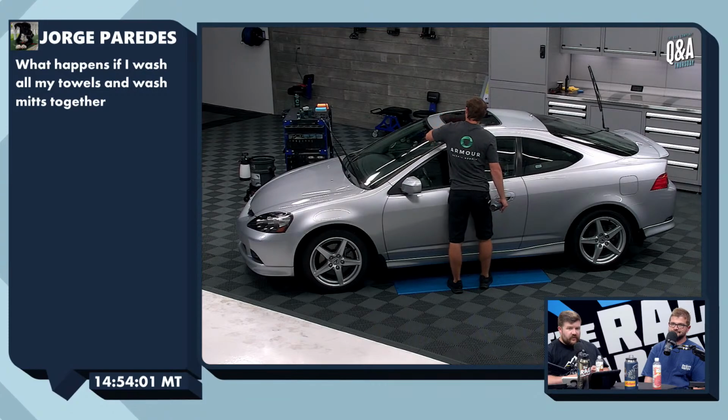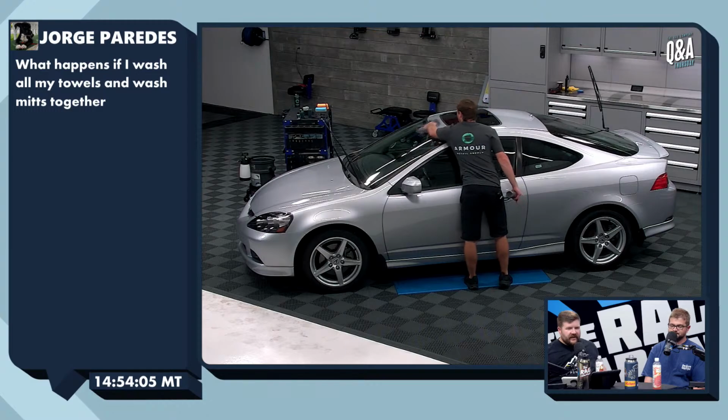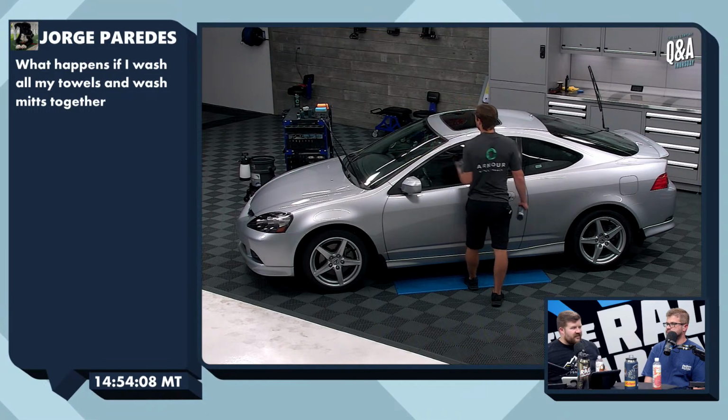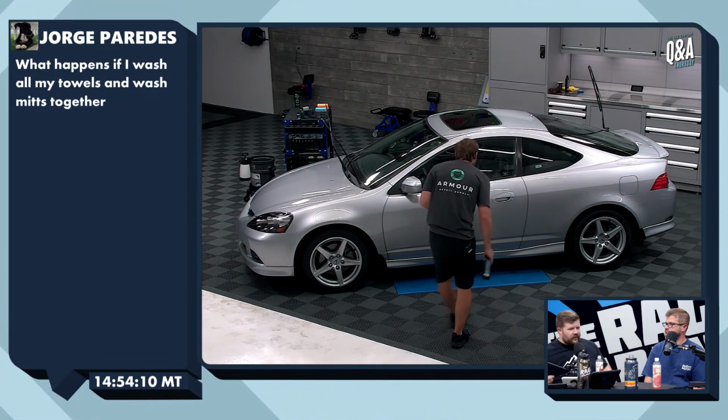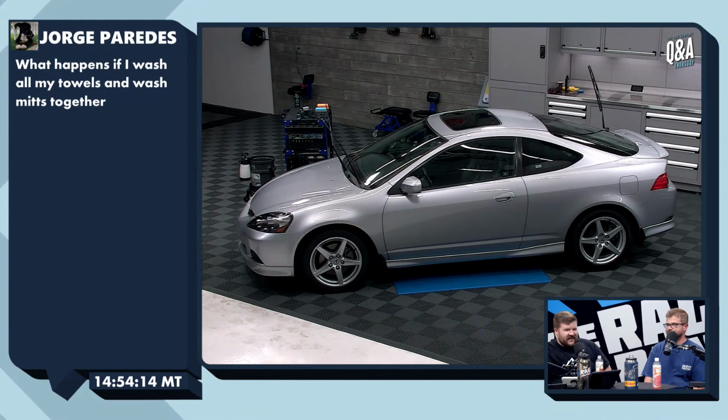If you're not going to organize the rest of your stuff, at least separate those out from the rest of the crowd, because you will regret it if you mix those in and you get yourself some sweet glass towels and next thing you know, you're smearing, you're smudging. It sucks. Don't do that to yourself. That's my 2 cents. Anything to add? No, that's all I got.